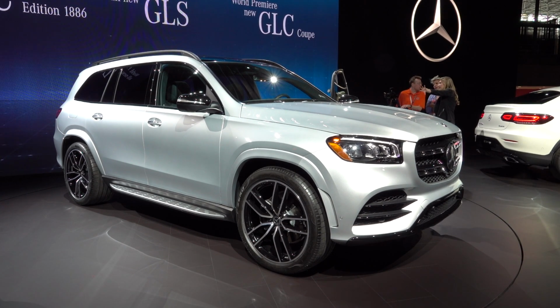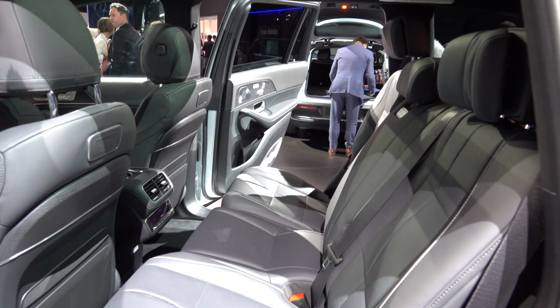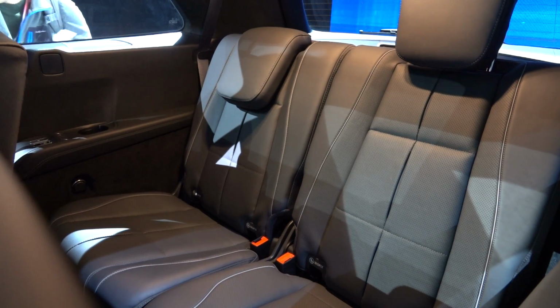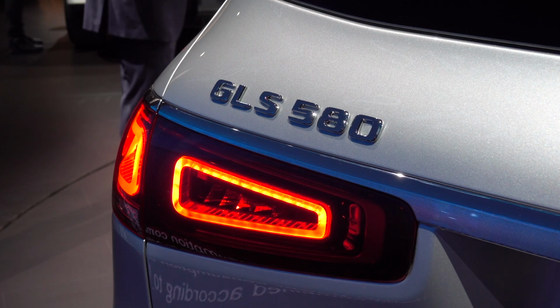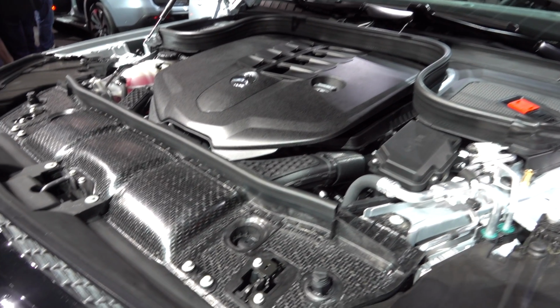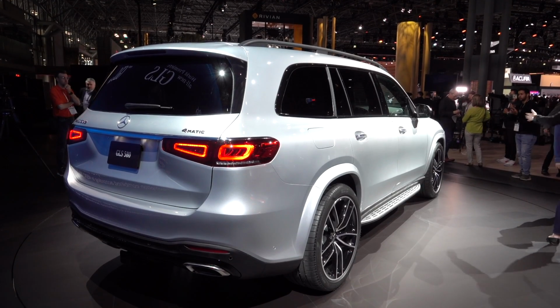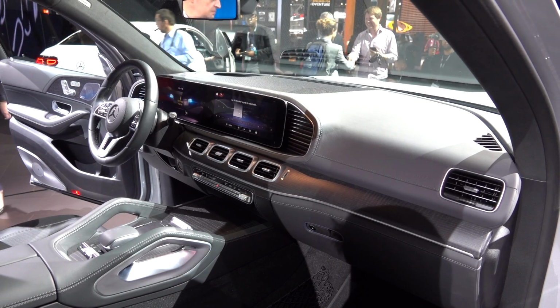BMW X7? You have new competition. Mercedes-Benz rolled out the new GLS. The wheelbase is stretched 2.4 inches to give those in the second row even more room to stretch out. A 6-seat model with captain's chairs in the second row is available for the first time. The GLS 580 will have an electrified V8 engine with a 48-volt onboard electrical system that has an integrated starter generator. In other words, wealthy families will be hauling the brood in style, luxury, and power.